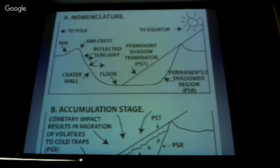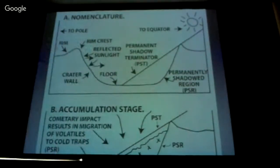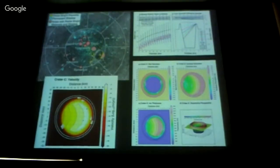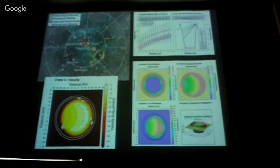In answering this question about how fast the glaciers were flowing, I assumed the largest glaciers that you could get on Mercury, which is filling the crater to the shadow line, the permanent shadow terminator. I built a set of synthetic craters from various parameterizations of crater depth versus width, rim height, slope, and so forth. So I built this kind of virtual crater that I could then use in my ice sheet model. This is a picture of what they look like: depth, thickness, and surface.